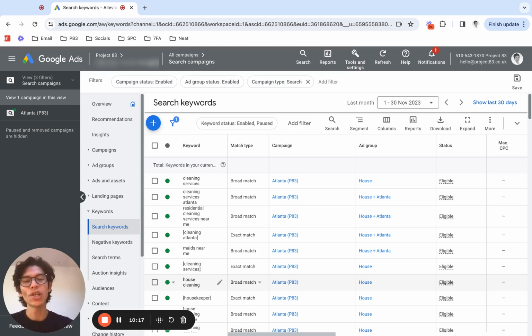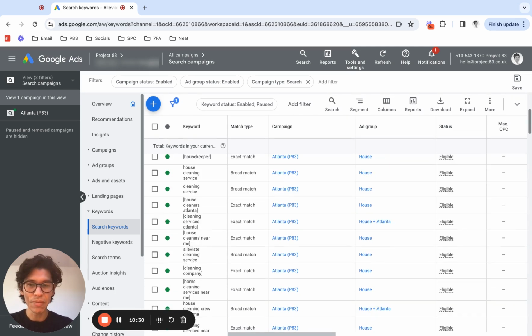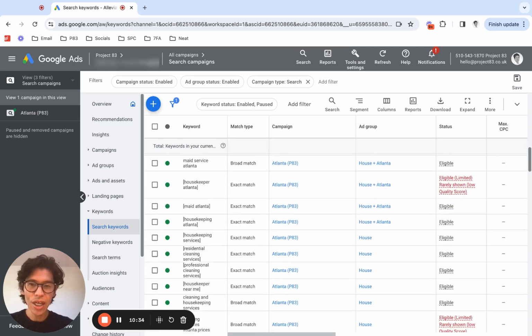But everyone will search for a cleaning company in a different way. Someone will type in cleaning services Atlanta. Someone will type in maids near me. You can see there are some punctuation. These are brackets here. We'll see some inverted commas as well, which are phrase match.